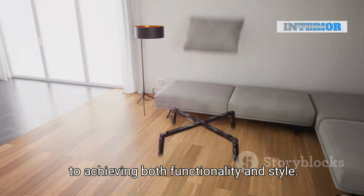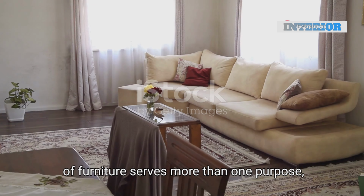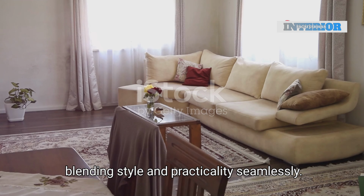Luxurious living room. Multifunctionality meets elegance. Imagine a space where every piece of furniture serves more than one purpose, blending style and practicality seamlessly. The living room serves as the heart of the home. It's where families gather, friends meet, and memories are made.